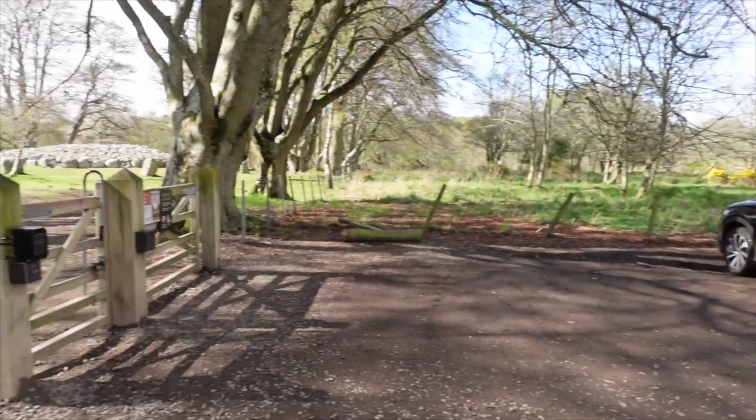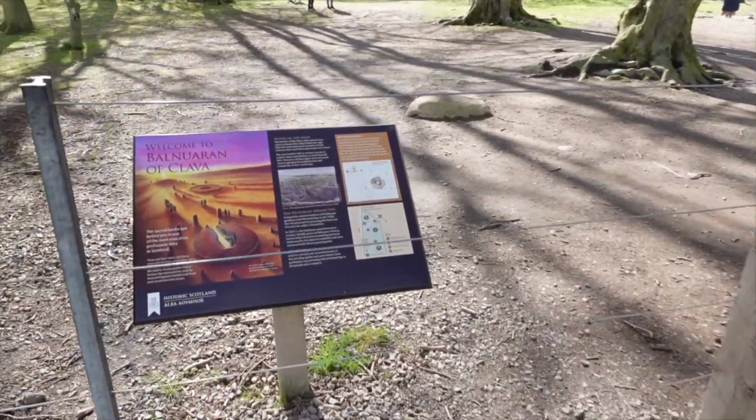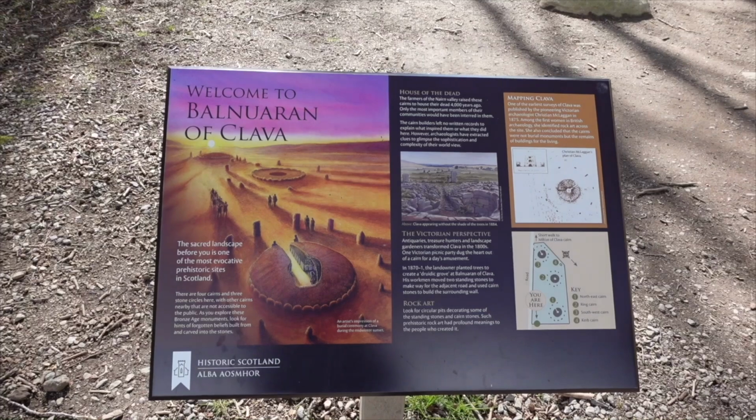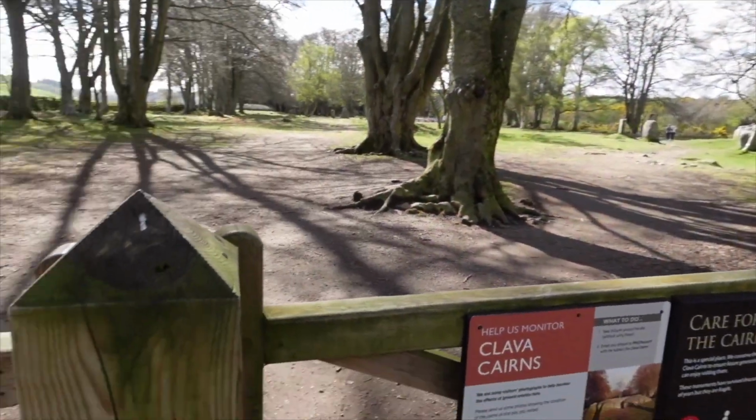I'm visiting Clava Cairns, ancient stones that go back almost 4,000 years. I'm about to go inside. You see them back there, and a little bit of information. The farmers of the Nairn Valley raised these stones to house their dead. Let's see, how do I get through here?